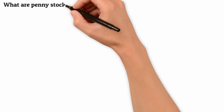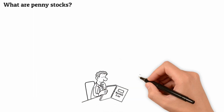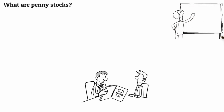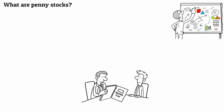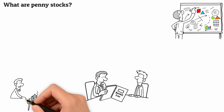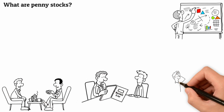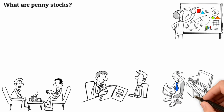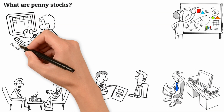Trading penny stocks is a great way to get involved in the stock market with just a small amount of money. With the right strategy, you can make large returns on a small investment. We will discuss the basics of penny stock trading, including how to identify good opportunities, use technical analysis tools to analyze price movements, and create a trading plan. We will also discuss the risks associated with penny stock trading and how to minimize them.